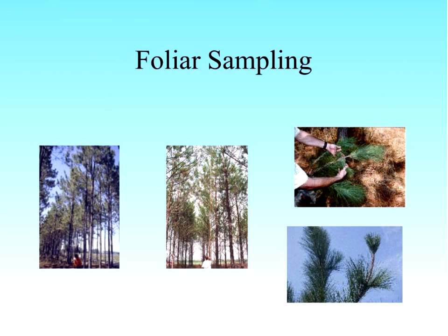But in addition to knowing the soil series or the CRIFF group, we can use other tools to help guide us in terms of understanding our soils and nutrient supply, and foliar sampling is one. Not too difficult to do, depending upon the size of the trees. We typically will collect foliage from the upper third of the crown, typically fully elongated needles.